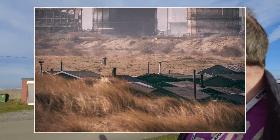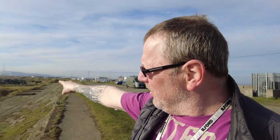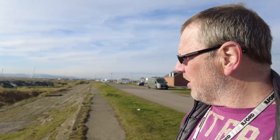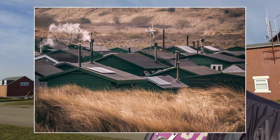The only problem is this building here had the lights on all night, so it was dead bright. But this is a really weird place, and of course you still got your little fishing village down there. So I'm just going to end the video here and make a bit of a weird one, and do another one later on, I think.